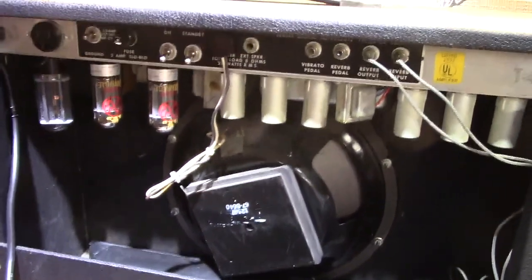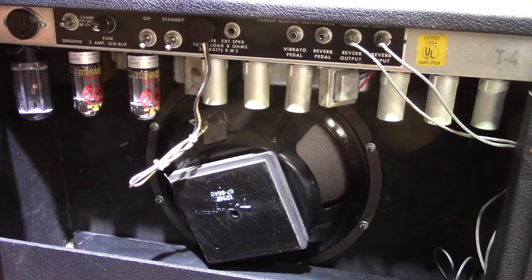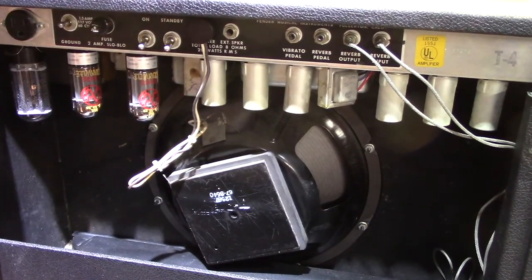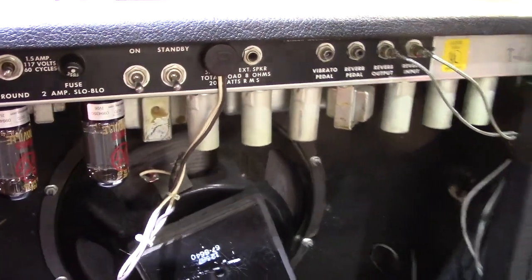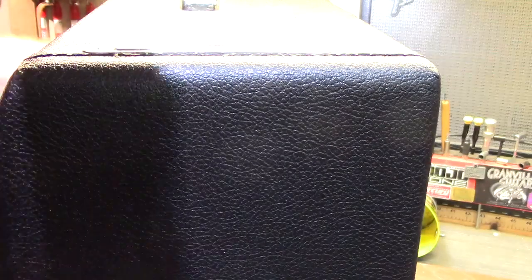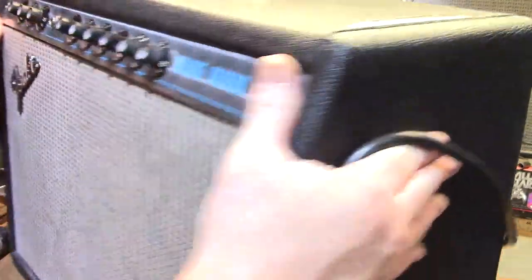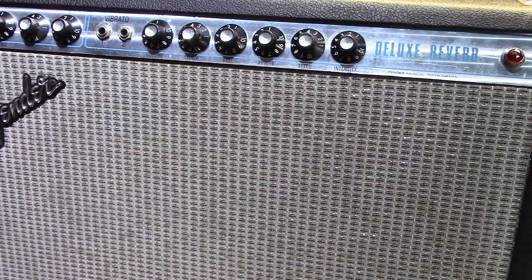It's all finished. Let's flip it around so you can see the front. Of course, I still have to put the upper back panel back on. But I'm real pleased with how it turned out. It's exactly what I wanted.